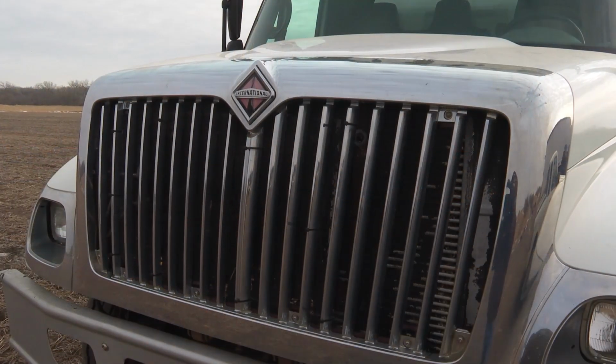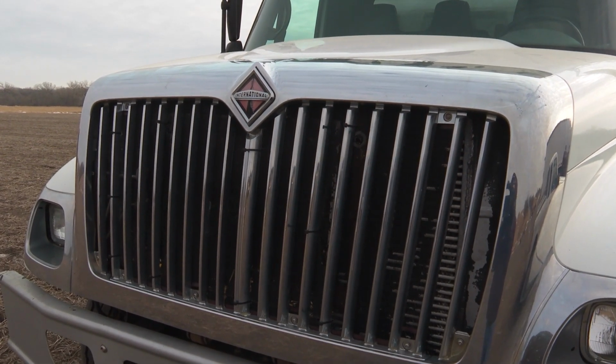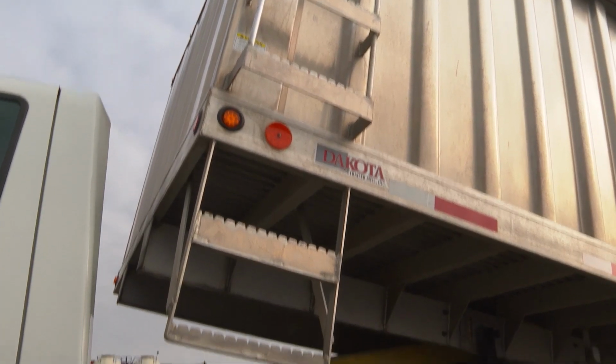And today we've got another nice grain truck, an '03 International 7500. It's got 216,000 miles on it with a Dakota 20-foot aluminum bed.